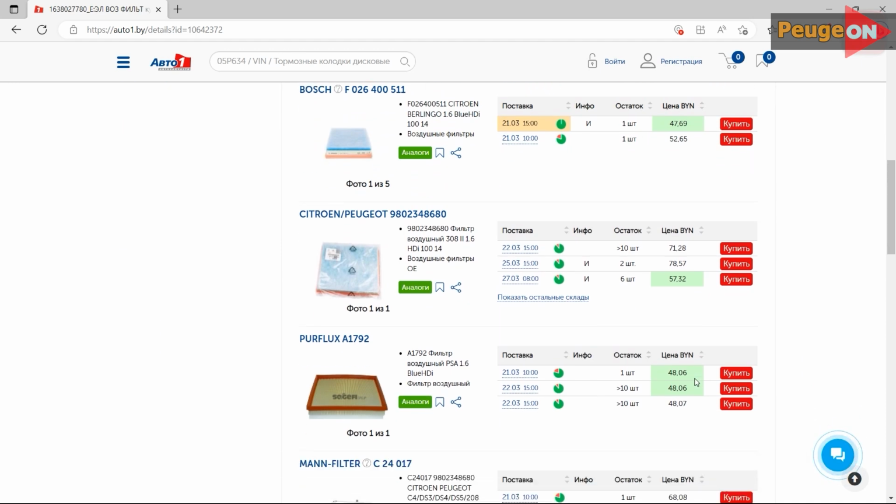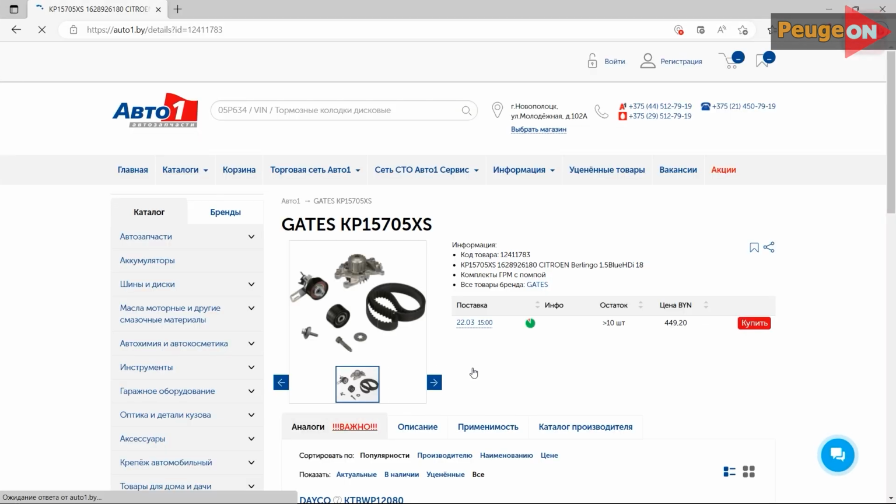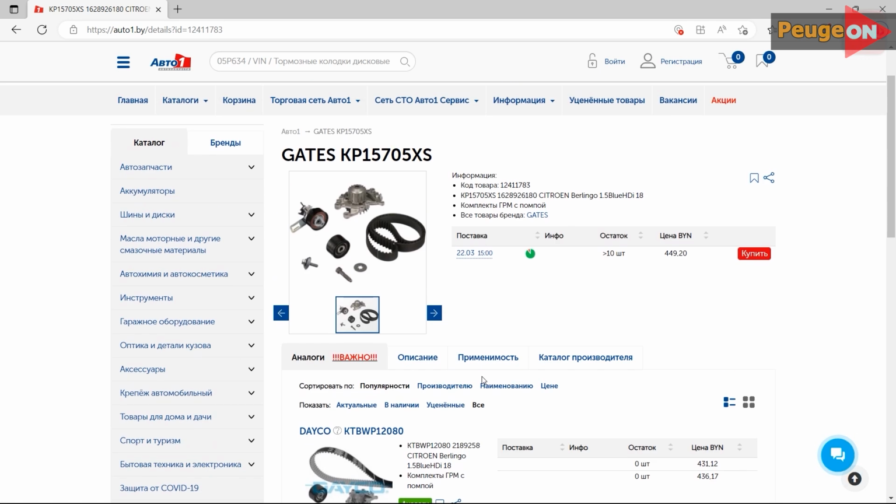For dessert, of course, I left the 1.5 HDI engine. Let's see what is there in filters. The engine is fresh, new, modern. Probably not everything there is so simple and bright. So the timing kit assembled with the pump is about the same price as for the 1.6 engine and even a little cheaper. Gates and Dayco are about the same price, $150.